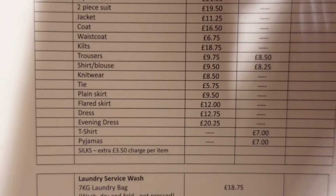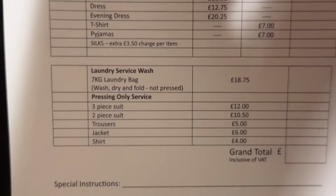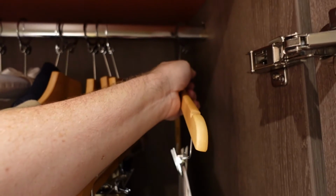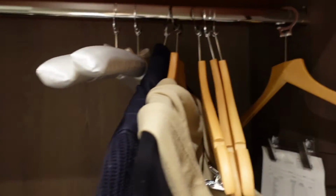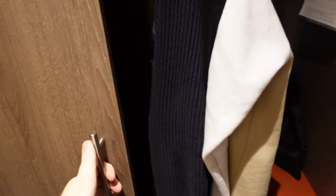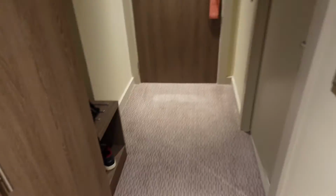If you wish to pause the video, you can have a look at the prices in more detail. So that's that. Let's see if I can get this one. Whoop. So cushion hangers, normal hangers. Get the hairdryer there as well, hiding in the corner. And that's your storage space. It's a great space there.